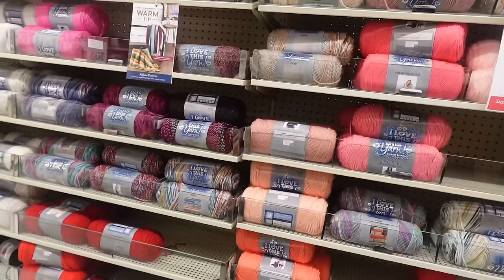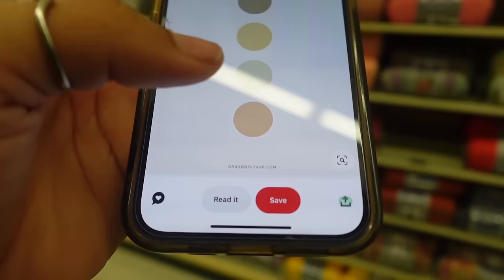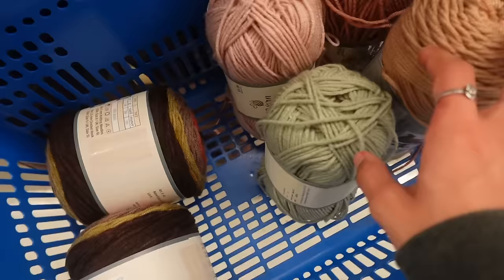Ooh, wait, what if I do like a yellow kind of blanket? I don't know. I'm gonna have to play around with the colors for the blanket. I think I found the colorway I want. I want something neutral like this. I'm just gonna get all these colors. This is the color combo I've come up with. And then I'll add anything I have at home. So this is gonna be the blanket so far.